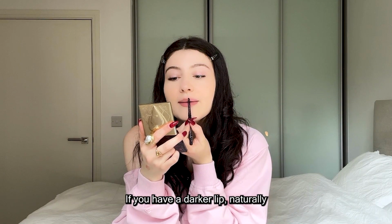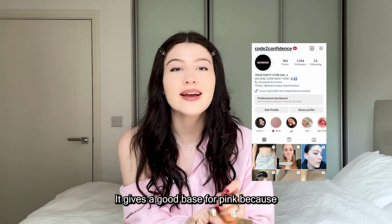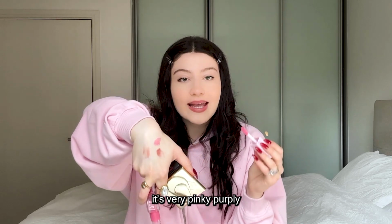If you have a darker lip naturally, use brown. Like I sometimes use brown. If you need undertone help, my stories, guys, my stories. It gives a good base for pink because it's slightly darker as well. Try and make your lip liner slightly darker. And then, haha, it's very pinky purpley.